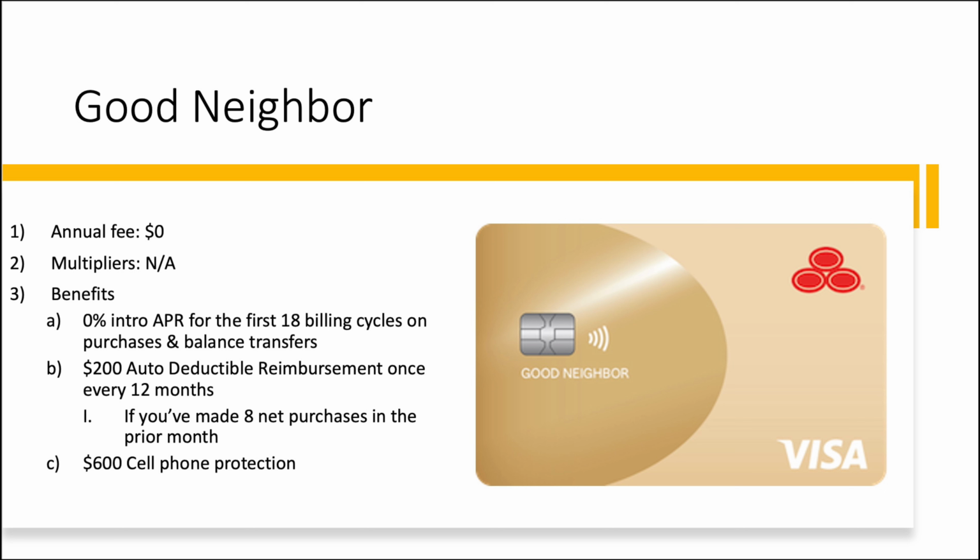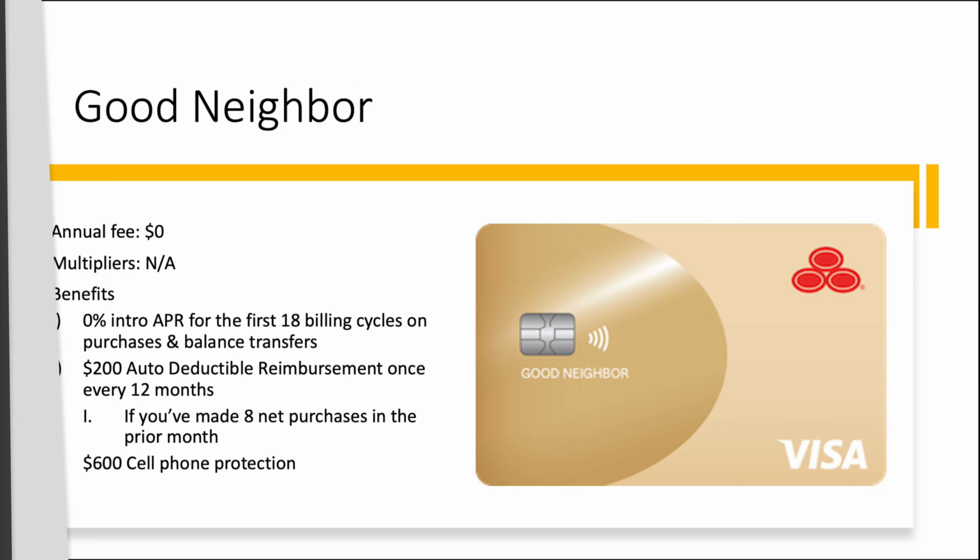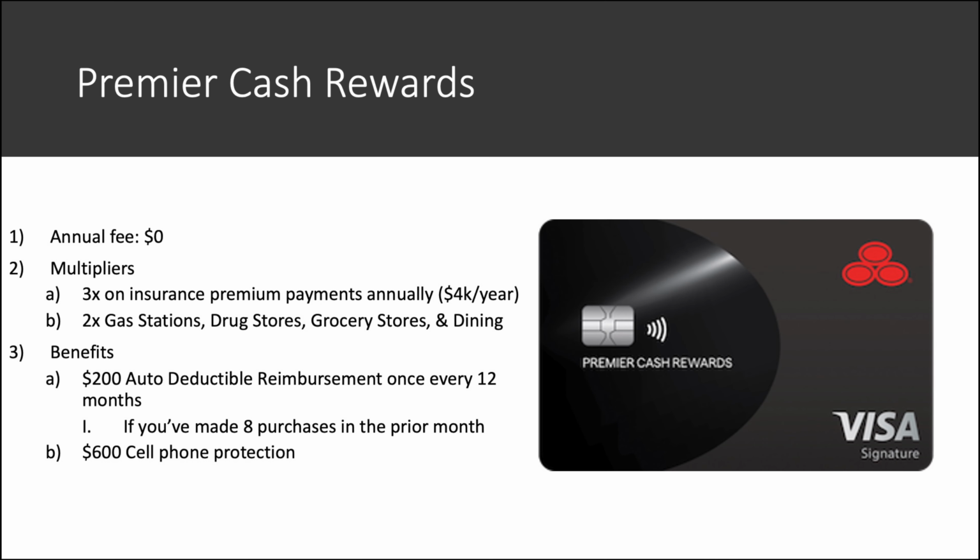Now, you're also going to get $600 in cell phone protection, which is nice. Now, we move on to the next card, the Premier Cash Rewards card. So you have another no annual fee card here.